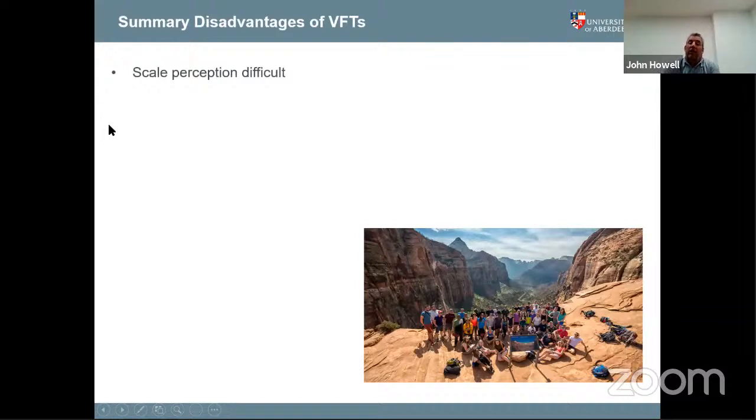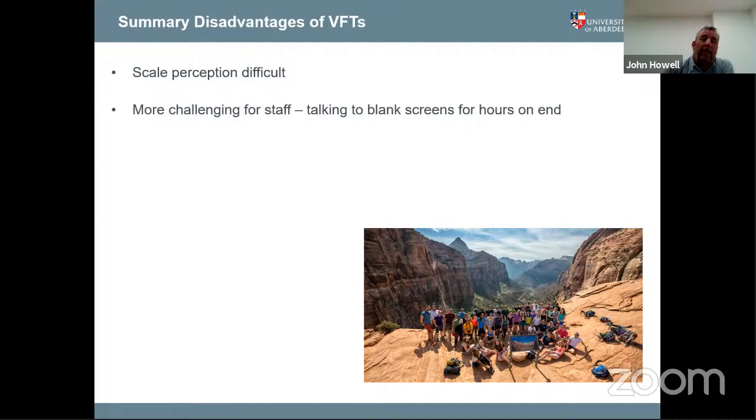Disadvantages: as you saw, I showed you Randy in one of the pictures. That's the sort of thing we have to do, because you can lose your perception of scale very, very quickly. I've been looking at these virtual outcrops for years, and I know the Book Cliffs very well, but still, if I spend a winter working on virtual outcrops and then suddenly go back to the field, I'm always thinking, blimey, that cliff is bigger than I remember. So scale perception can be difficult.